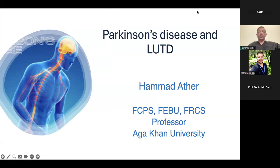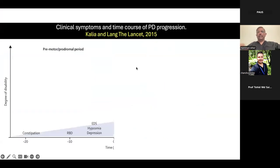It's perhaps one of the commonest neurodegenerative conditions that we know of. Parkinson's disease has a long protracted course. The clinical course and symptoms of Parkinson's disease is divided into a premotor or prodromal period, which can be for up to 20 years prior to the actual motor issues.